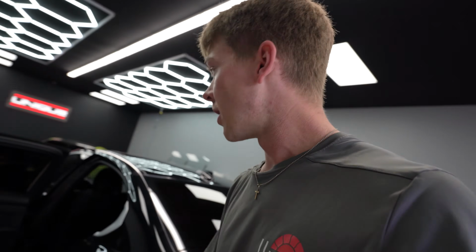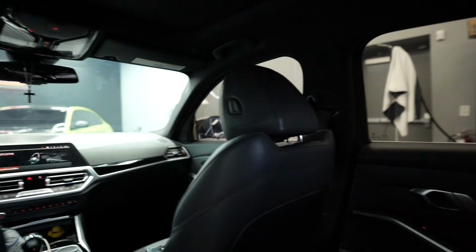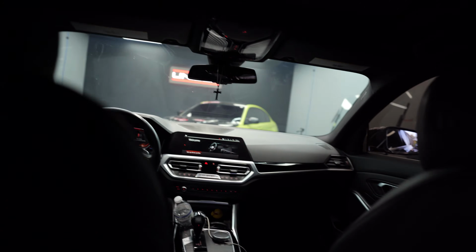Y'all can already tell just by the quality of film looking out with a ceramic film and even just a high-end film, the clarity is always super crispy. This is the 5% looking out, 35 on the windshield.